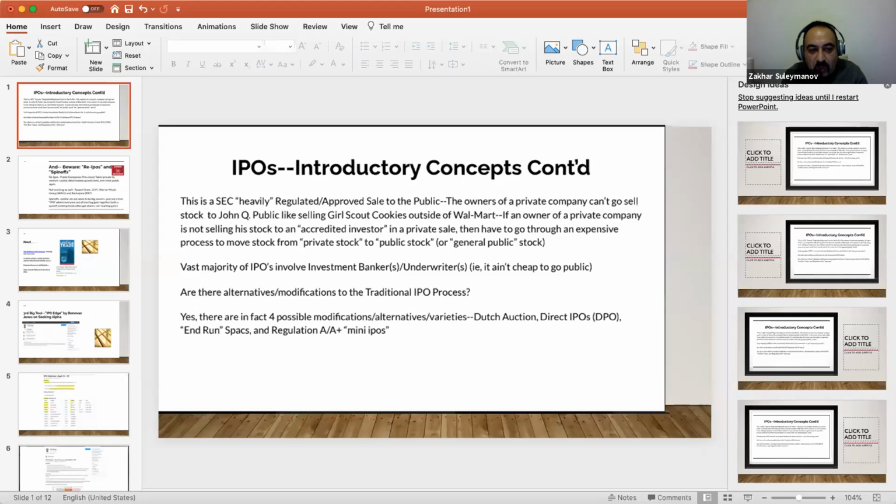There are several types of IPOs. The biggest one is through the Securities and Exchange Commission, where they have to file something called a tombstone ad, and the company introduces itself. Facebook had an IPO, Rocket Mortgage had an IPO. They wanted to take the company public, sell it to the public, and have a stock generated. The vast majority of IPOs are through an underwriter, like Goldman Sachs, Morgan Stanley, and several other ones.